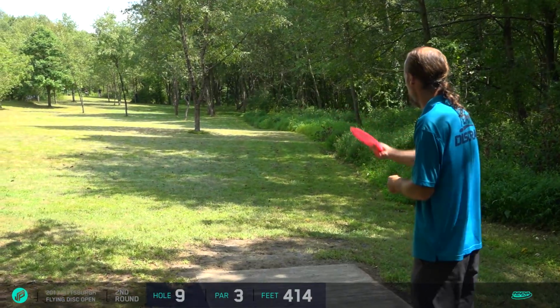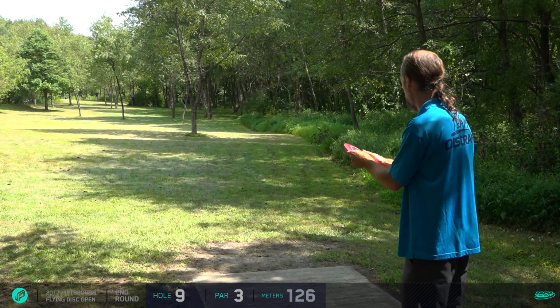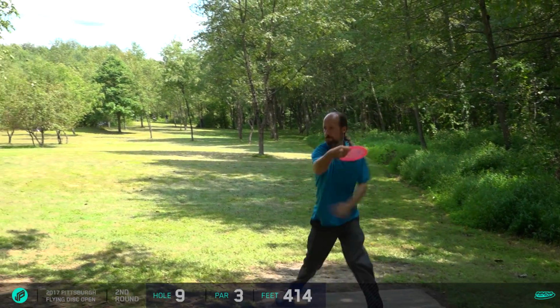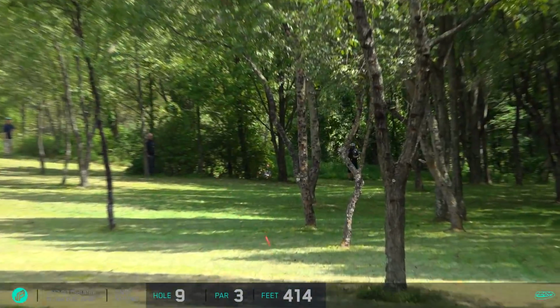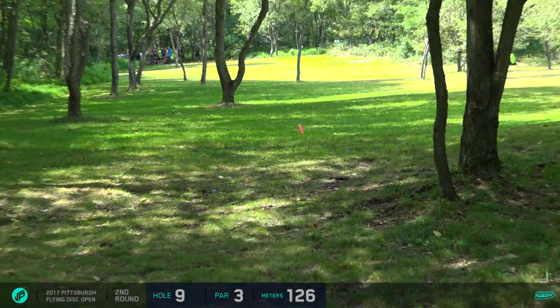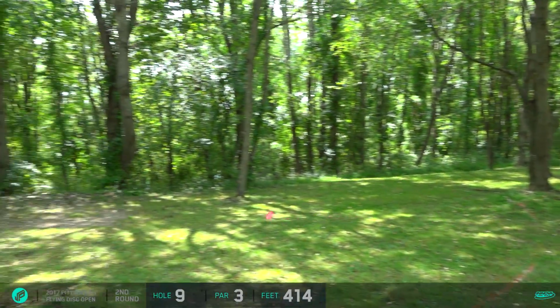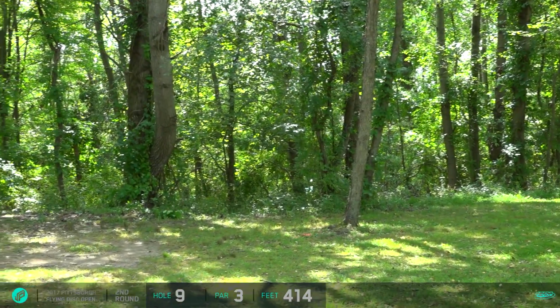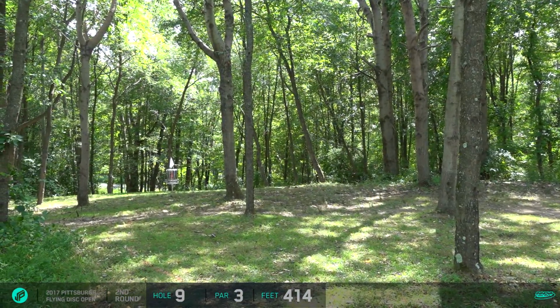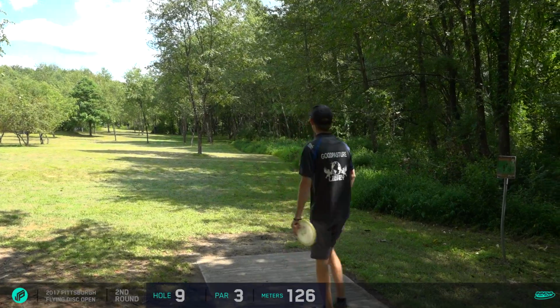Yep. I almost thought we were going to see Simon go huge and high, but I think it's just a little too risky. Yeah, the one thing that's good about that big high turnover is you can get down there, but you can also get down there too far, and there is road down the hill, OB. So if you get too overzealous, you can find yourself in a really bad spot and not even have a way to get back up to the green for your 4. Yeah. So a good drive there by MJ.